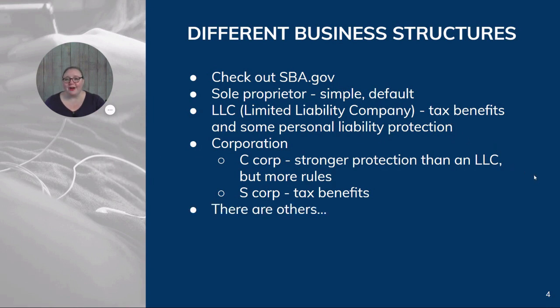There are others. There are partnerships, there are trusts, there are nonprofit corporations. There are lots of different types of businesses you can run. These are the most common that tutors discuss, and the ones that are most geared towards smaller businesses.